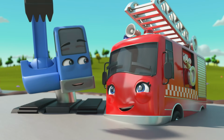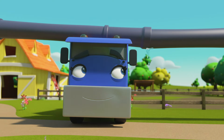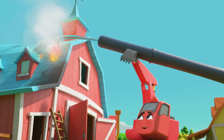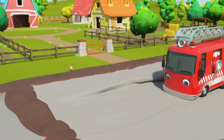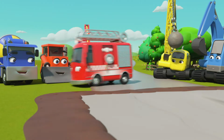Go, Ashley! The water is travelling all the way down the pipe. There! The fire is put out. Way to go, Digley. Now Digley is digging Ashley out of the concrete. Everything is safe and sound now. Good job, everyone.